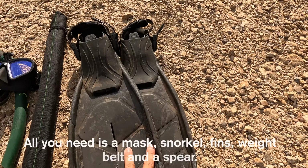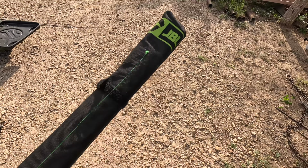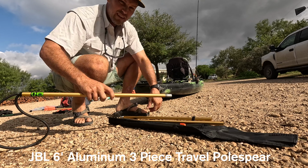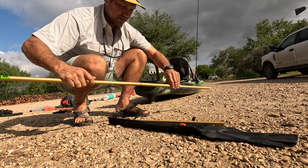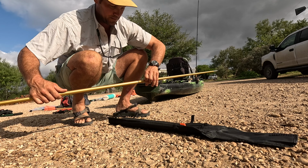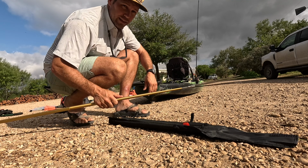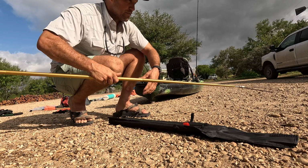All right, I got fins, a mask, snorkel, weight belt. This is a JBL 3-piece hand spear. I'm gonna take it out and show you guys. Okay, so the JBL, this is a pole spear. For Texas rivers, it's kind of like really all you need. So what's cool is you just slap this together. This screws together like that. Next piece. And then this is a tip. And it screws on just like that. I just put that together in like literally a couple seconds. Super, super easy to do. Very easy to use on Texas rivers.